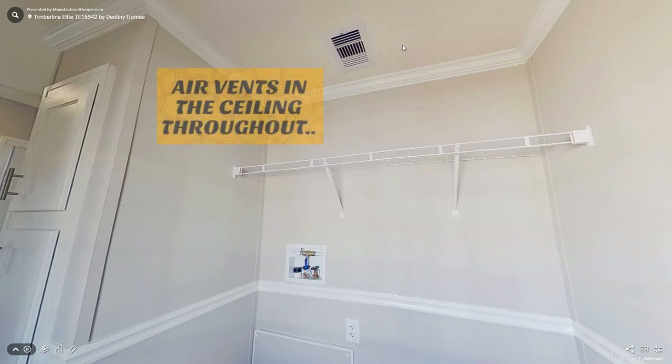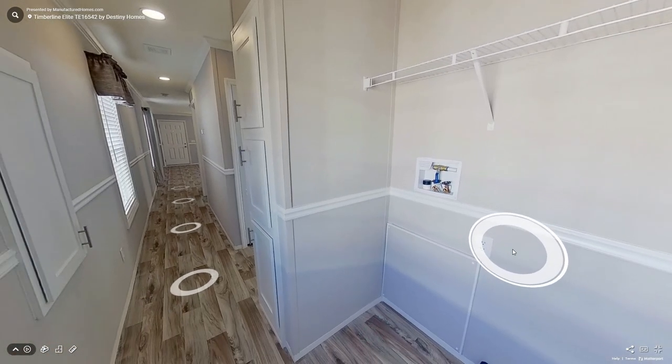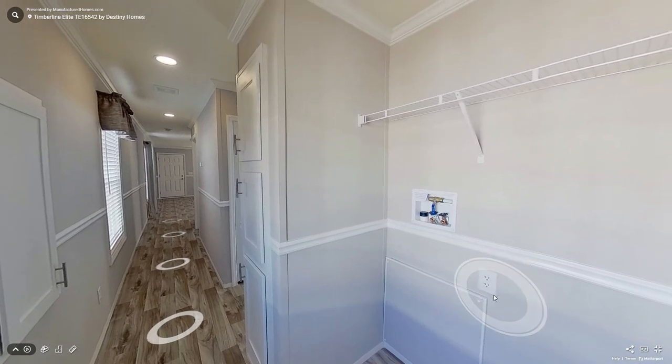And of course you would have your air conditioning vents in the ceiling throughout the entire home. Some homes come with vents in the floors, but you can also get the vents in the ceilings as well.